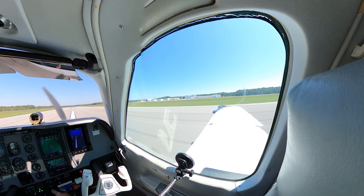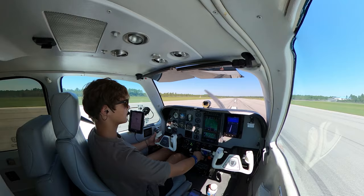36 Bravo, right next taxiway, you can taxi apart. Right next taxiway, 3 spots. Alright, and we're taxiing to parking.